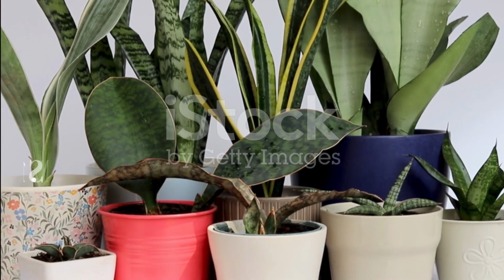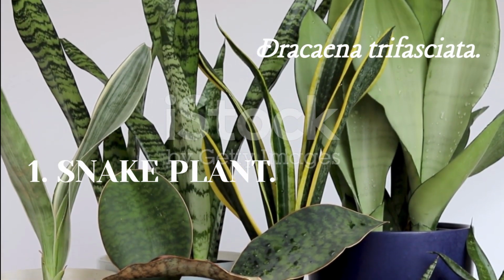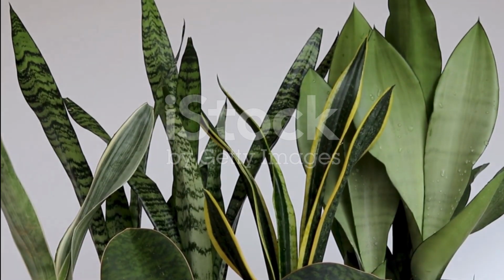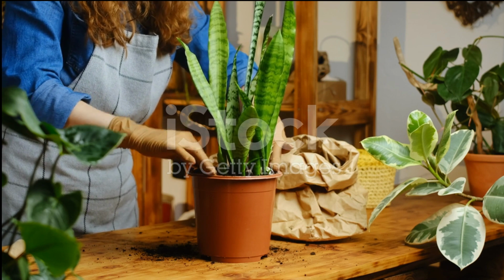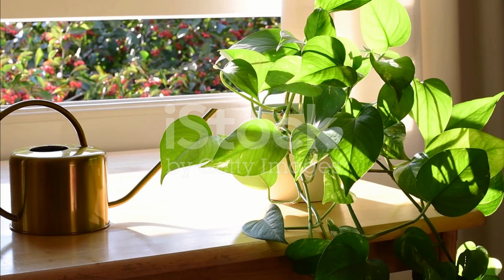Number 1 on our list is the snake plant. This hardy plant is perfect for beginners as it is low maintenance and can withstand low light conditions. Not only is it easy to care for, but it also purifies the air, removing toxins such as formaldehyde and benzene.